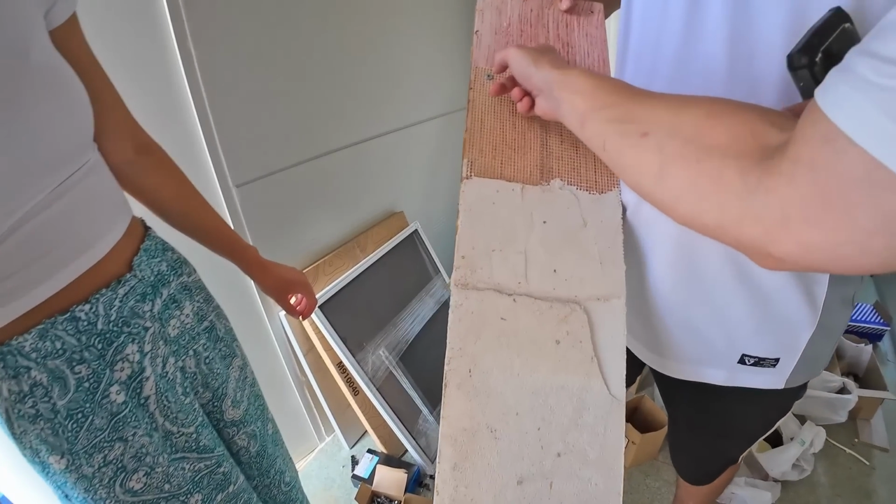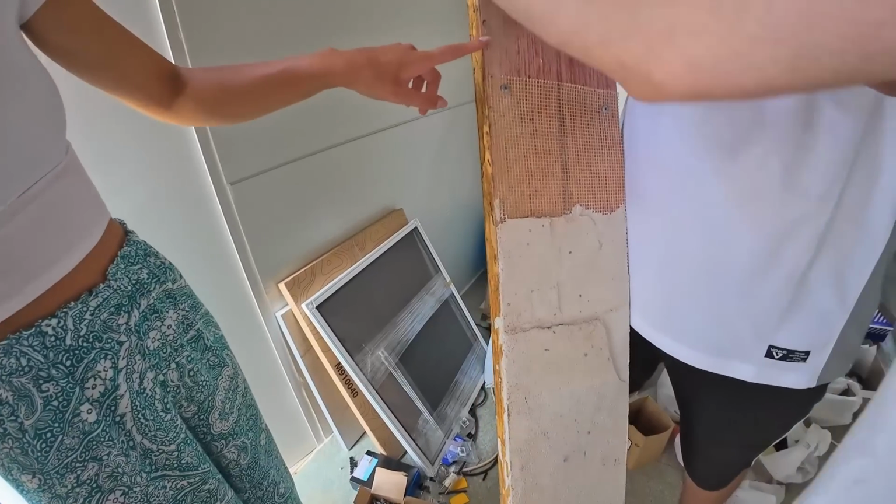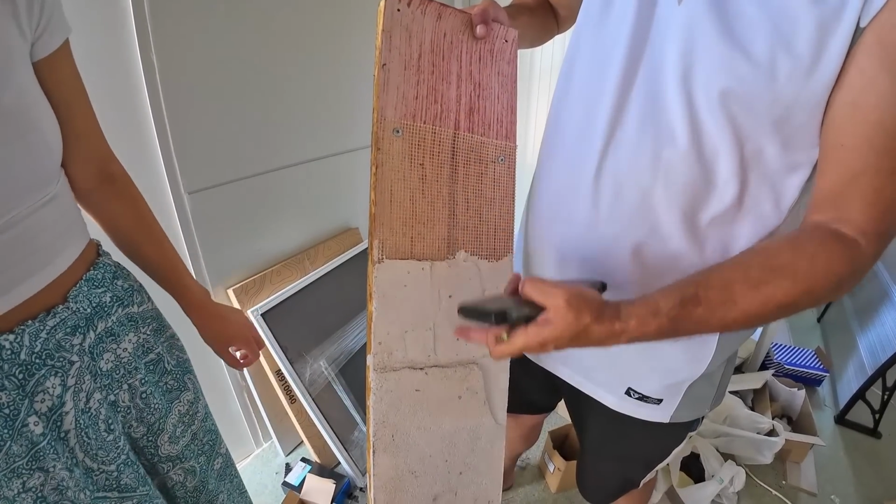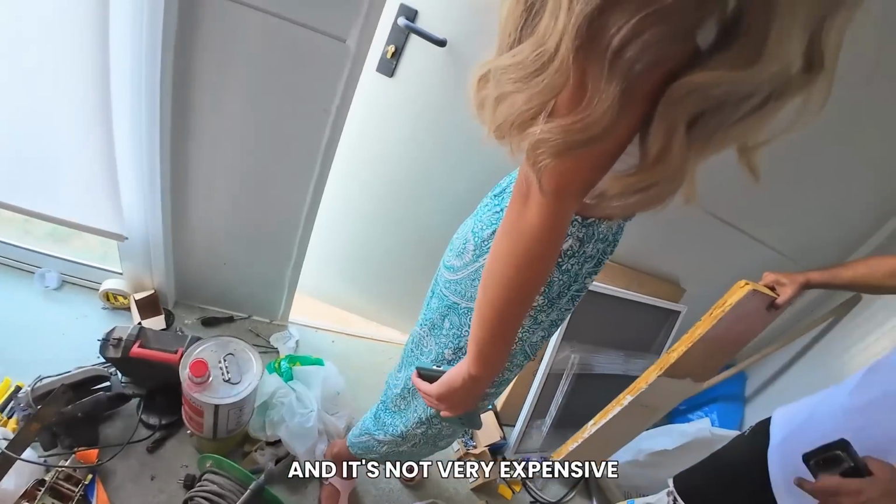So this is the basic. This is how it comes, and then he puts this one. Yes, you can cut this, but it doesn't break. And the installation comes inside, and it's not very expensive.